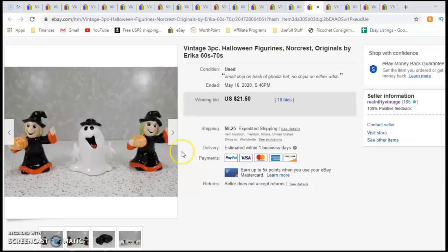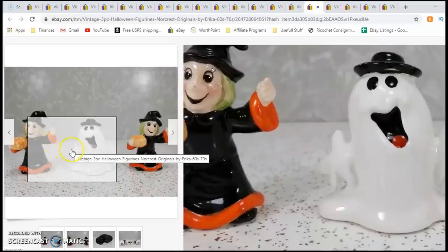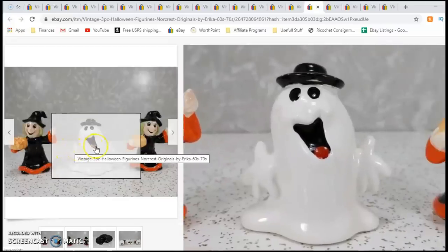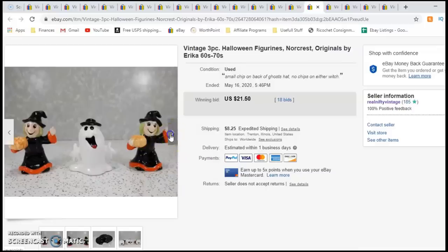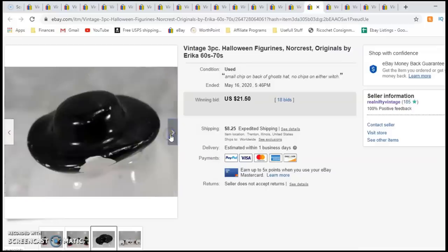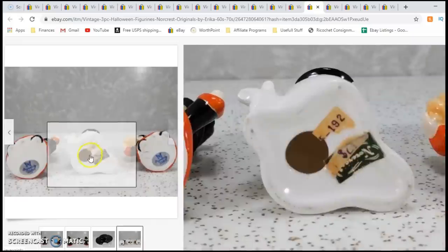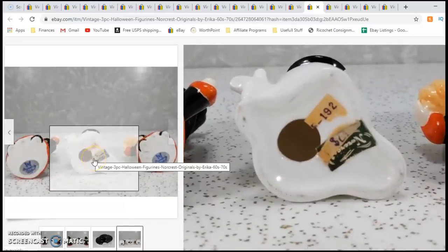Now what I like about them is they're vintage Halloween and they're figurines, which is something you don't usually find. They didn't make a lot of Halloween figurines in the 60s and 70s, but this is made by Norcrest. There's the damage on the ghost. The ghost is Norcrest right here. I'm a big fan of Norcrest.